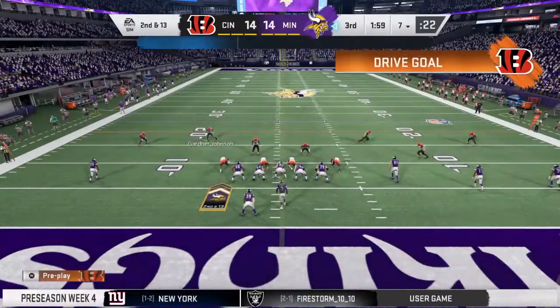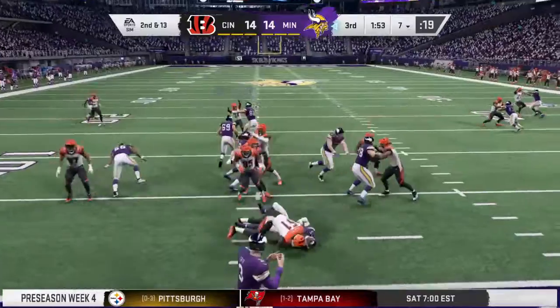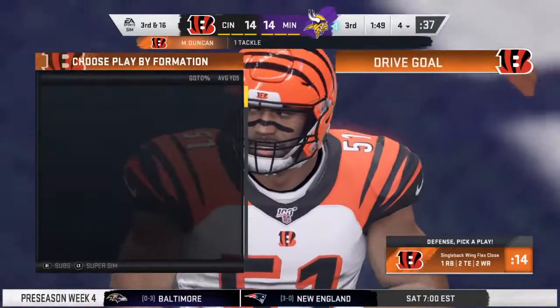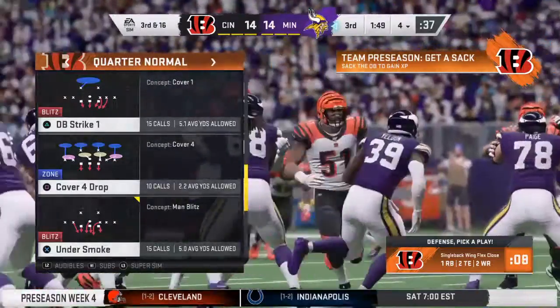So now they have to contend with 2nd and 13 after the first down run goes backwards. They keep it on the ground. This time it's Yeldon. And they see right through that defensively as he'll be hit and taken down in the backfield. They'll wind up losing 3 yards here. And they're going to face an uphill battle here on 3rd and long.